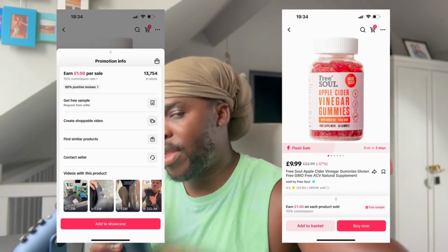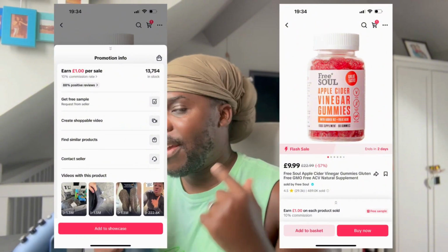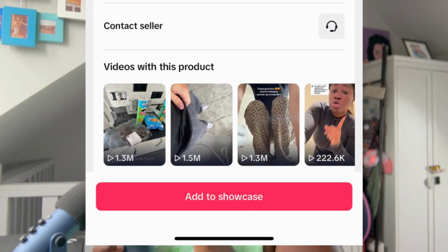For me, I'd be looking for this bottle, so I'd find it in there, and if I can see that people are showing interest in it, if I can see that it's making loads of sales, and I'm going to talk you through how to go about finding some of the best products here in just a minute, I will then select this product from the TikTok shop creator marketplace. It's very, very easy, it's free, it's all within the TikTok app as well.